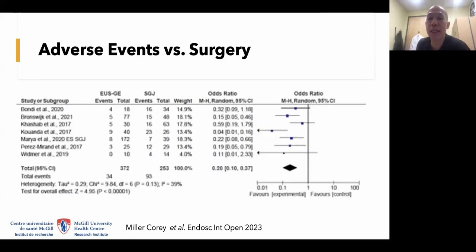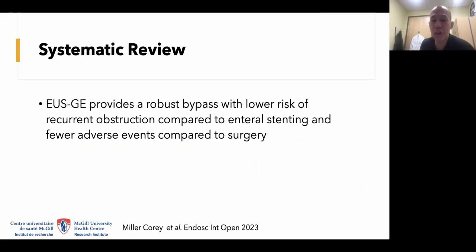In terms of complications versus laparoscopic assisted gastrojejunostomy, it also favored EUS-guided gastroenterostomy with an odds ratio of 0.2. So his systematic review suggests that EUS-GE provides a robust bypass with lower risk of recurrent obstruction compared to duodenal stenting and fewer adverse events compared to laparoscopic assisted gastrojejunostomy.